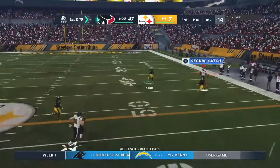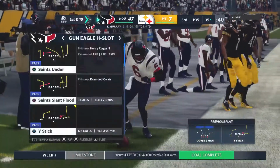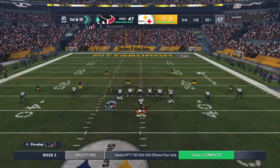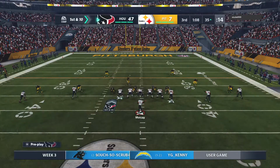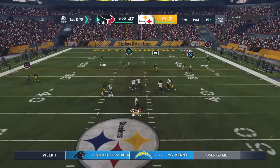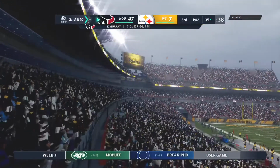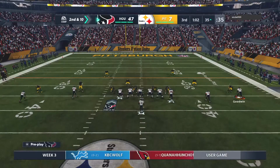Operating from the gun, Murray. That's complete to his speedy wideout, Goodwin. Yeah, he will go out right near the 35-yard line. That'll be marked as a 27-yard pickup. 1st down. Throwing again, Murray. And that is incomplete. He couldn't hold on through the contact. Brings up 2nd down. A 2nd and 10 forthcoming here.